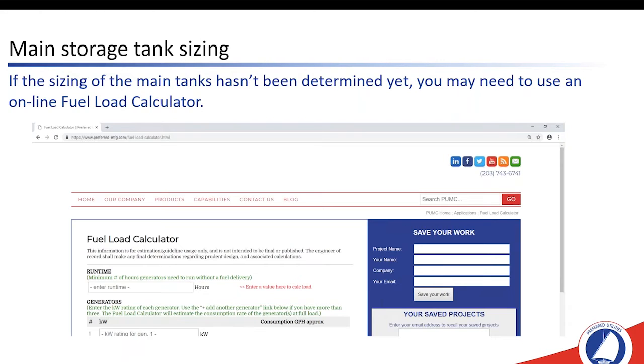Also, available real estate may come into play. It may be easier to fit more smaller tanks than one large tank. And then finally, there may be transportation and rigging issues with one large tank. It may be impossible to get one tank to the site and into position, so you'll have to use 2 or more smaller tanks.